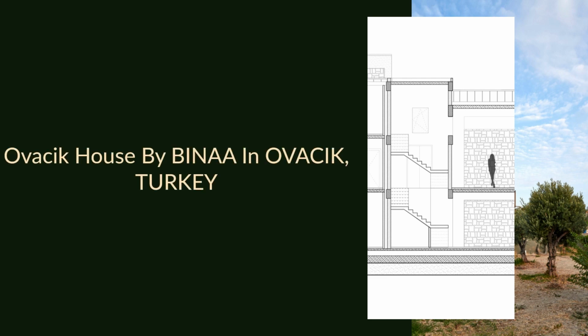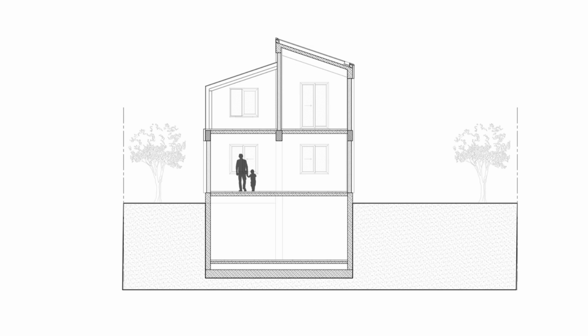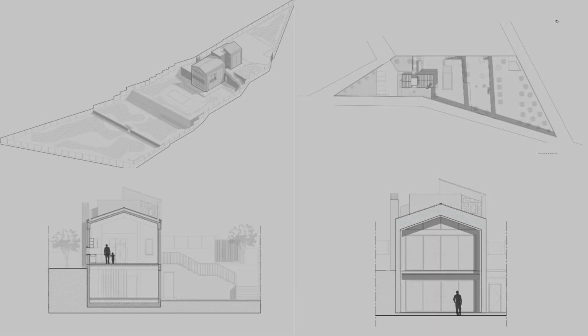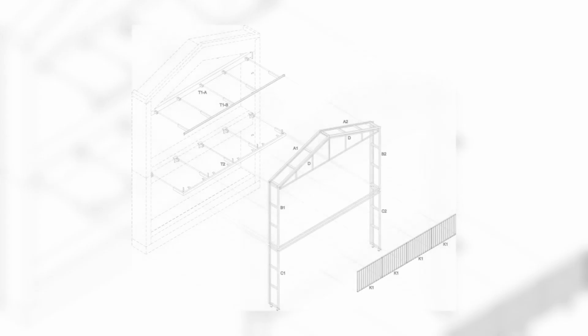Ovacik House by BINAA in Ovacik, Turkey. Ovacik Villa is situated on a beautiful plot of stepped land with olive trees in a rural area in Ovacik, Cesme, Izmir. The Aegean landscape with its sloped topography is tamed by a system of terraces, bringing functional use for the 4 levels of gardens.